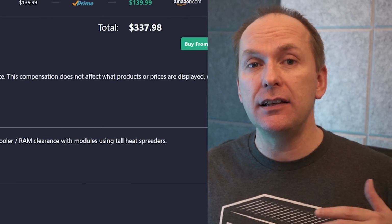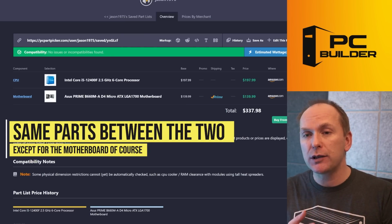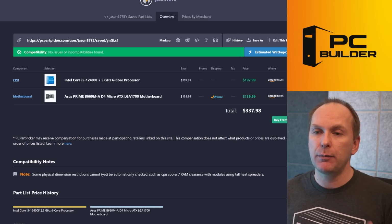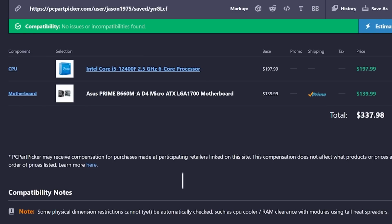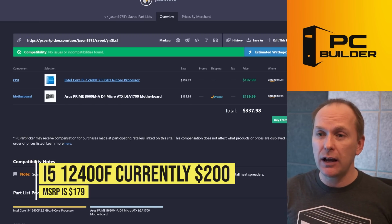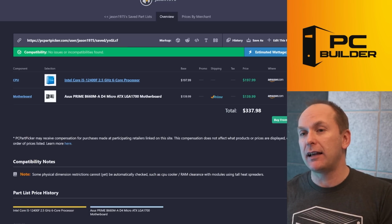And they're relatively easy to compare because I would recommend the same memory, the same power supply, the same graphics cards, everything except for the motherboards. So let's take a look at the platform costs. The i5-12400 right now in the US is selling for just under $200 US. Occasionally comes down cheaper than that, but right now that's what it's selling for. Hopefully it will settle back down to its MSRP.